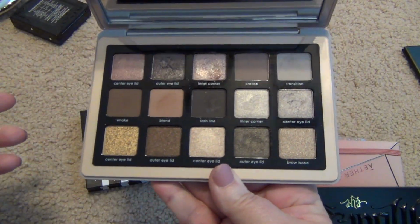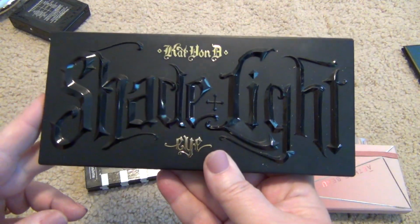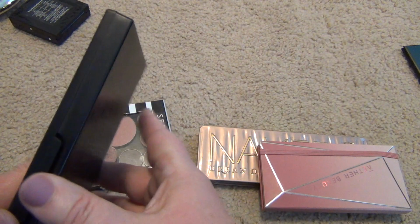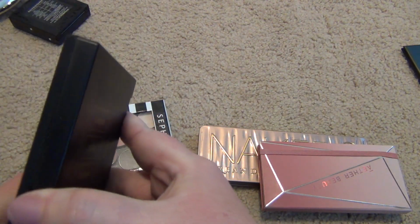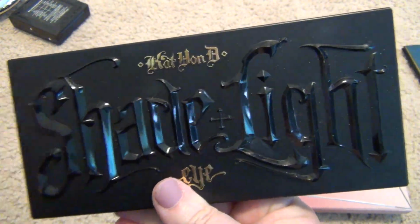Natasha Denona Glam palette is mostly cool. There are some warm tone colors in here. The Kat Von D Shade and Light palette, again, this I think is going to go into archives. I'm not really sure where this brand is going anymore.